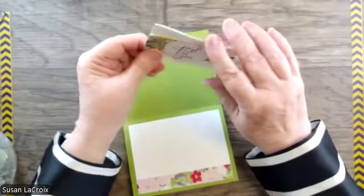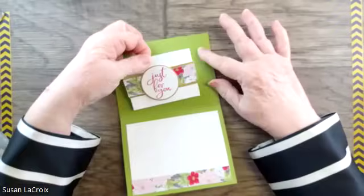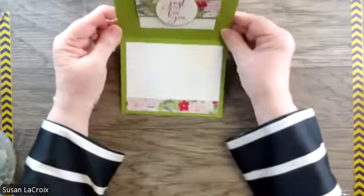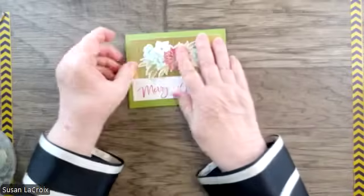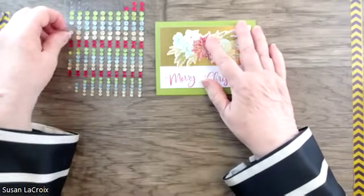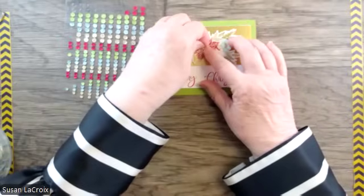All right, so again, make sure that your gift card holder is open at the top. And there it is. Love it. Oh, so pretty. We need bling. Of course. And actually, all I did, you'll be surprised, all I did was take one of the large gold sequins for the middle of the poinsettia.